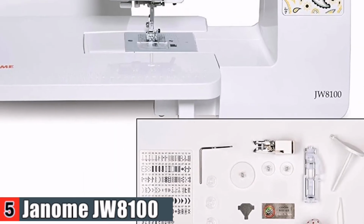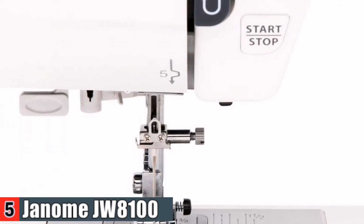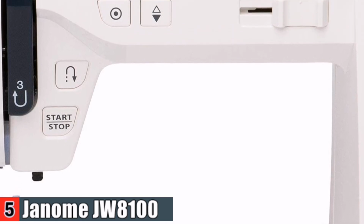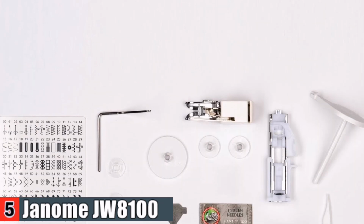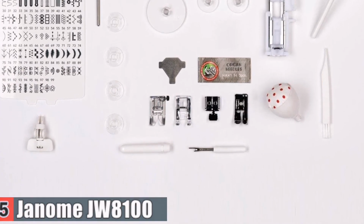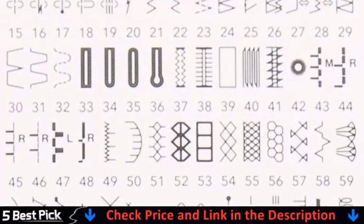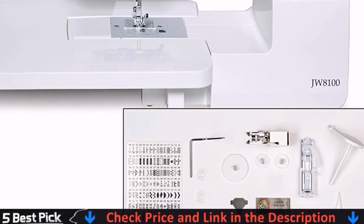The backlit LCD screen with easy navigation buttons makes choosing stitches a breeze. The easy convenience buttons are located right by the needle. You'll find a start and stop button for sewing without the foot control and a reverse button. There is also a locking stitch button and needle up/down button. The Genome JW8100 advanced sewing machine features basic technology that is perfect for the starting DIY sewist, but can handle a variety of tasks demanded from an experienced user.